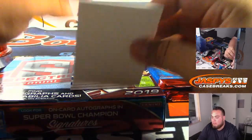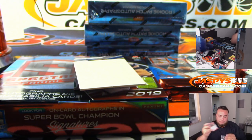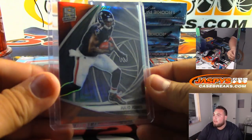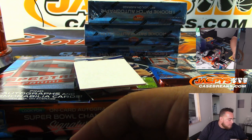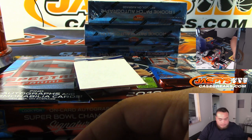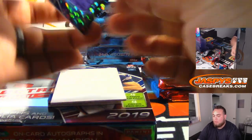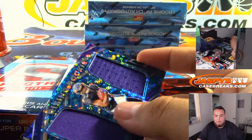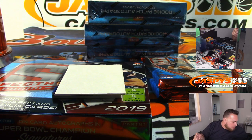Next pack. To 99, Julio Jones. Yes, NFL Skunky. A lot of Falcons. Random number block. That's 23 of 99. Falcons. 3, Chris Parent. Rising rookies. You have Justice Hill, 37 of 75. Ravens. 37. So spot 7, that's going to be Chris Berry.